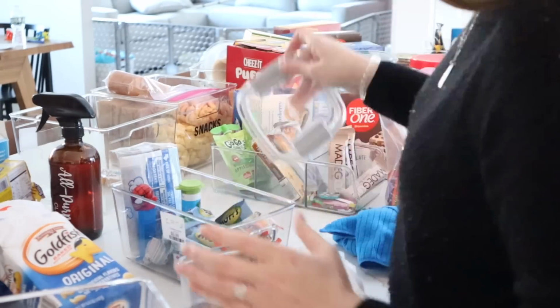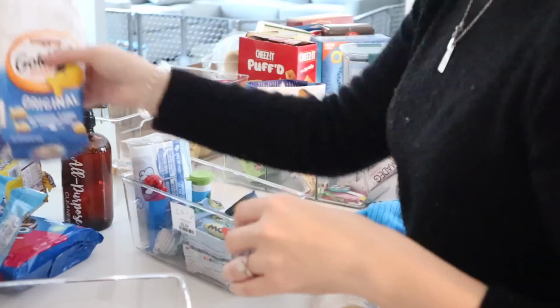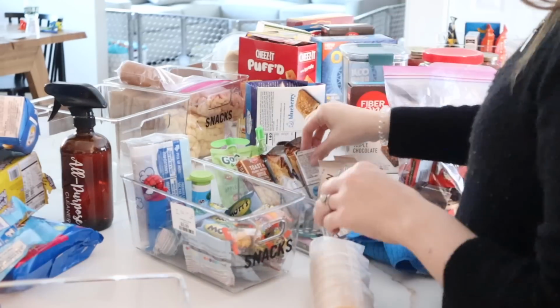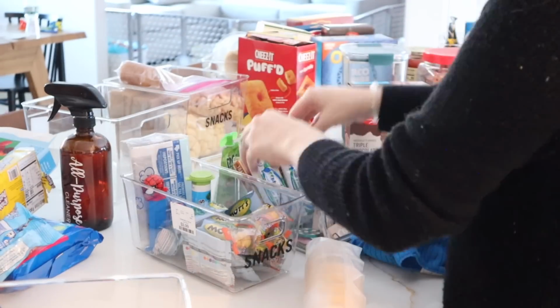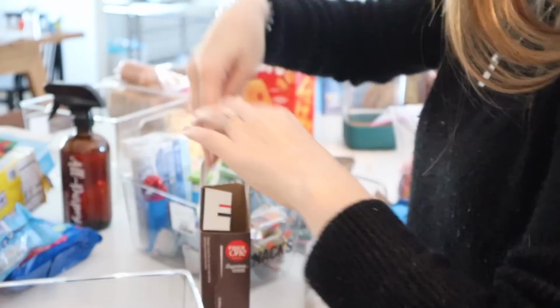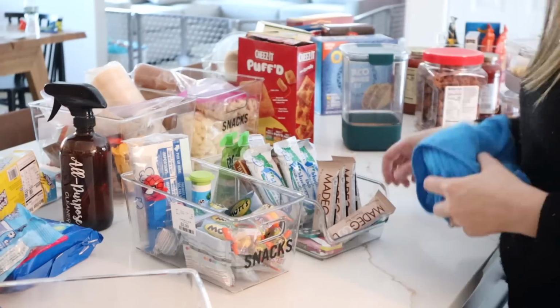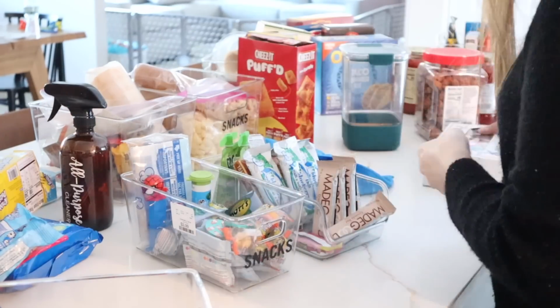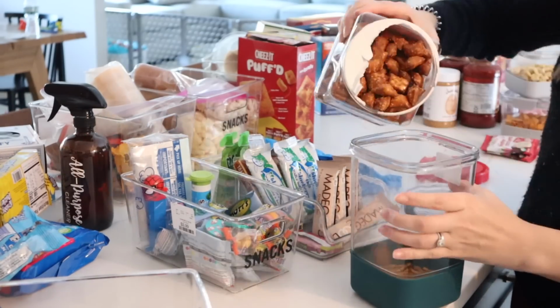In our current pantry, I've found that the bins have worked very, very well for us, and I try to keep them all very general, so like snacks, dinner, breakfast. I don't label anything specifically oats or specifically anything, because then you're limited to what you can put into that bin, and then I just find it frustrating later when you're rotating foods around in your house. So this has worked really well for us, but in our old pantry, this did not work for us.